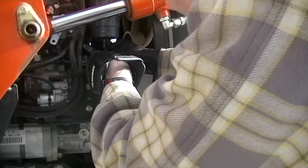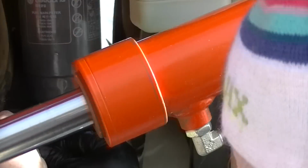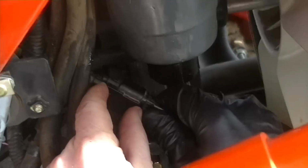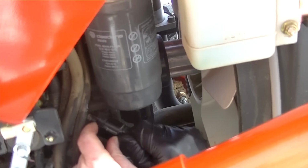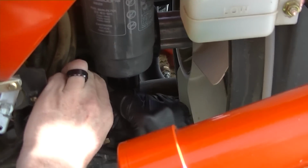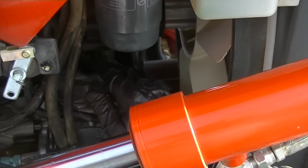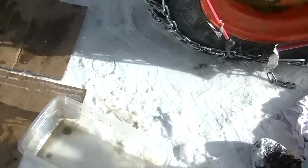It's got these prongs and stupid little clips on it. I don't know if I'm supposed to squeeze it or pull it. Okay. I guess just push it. Alright, now it's going to make a mess. Time to make a mess.